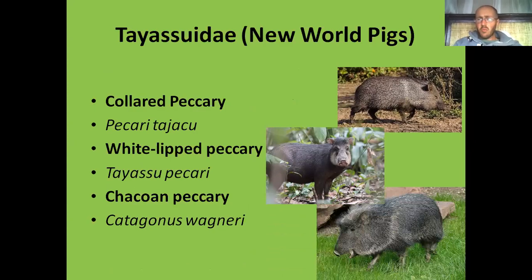Despite being slightly smaller and also not having these big tusks, they have been attributed to killing quite a few people just due to their levels of aggression. And yeah, they again play an important part of the ecology in Central and South America.